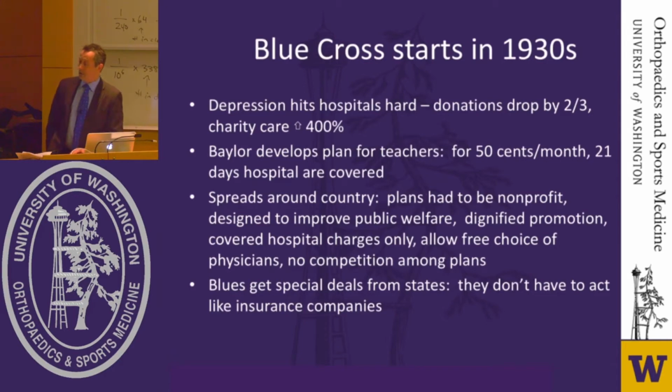So World War I comes along, and eventually the Depression hits, and the Depression hits hospitals hard. Donations drop by two-thirds, and all of a sudden there are a lot of people out of work with no money. So Blue Cross starts as a hospital program at Baylor to keep the doors open. They go to the teachers and say, listen, if you kick in 50 cents a month, you will have 21 days of hospitalization covered. This concept is very attractive to hospitals.